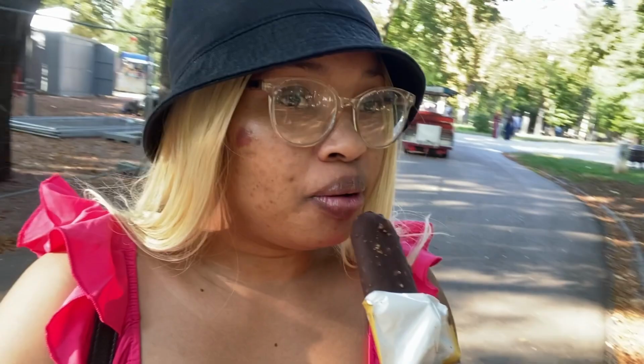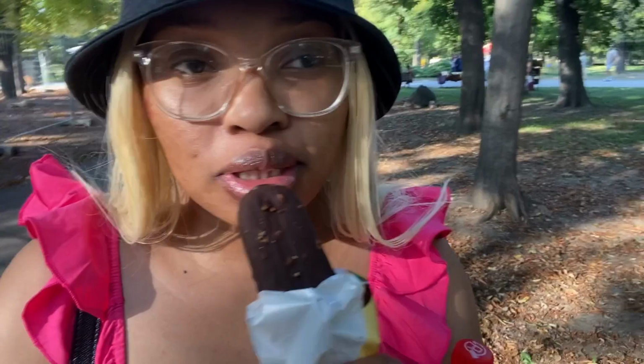Guys, so I thought I was hungry, but turns out I wasn't that hungry. That stuffed potato really filled me up. So I'm full now, so I got an ice cream. The weather's perfect, so I'll just probably walk around and see, maybe later I'll come back.